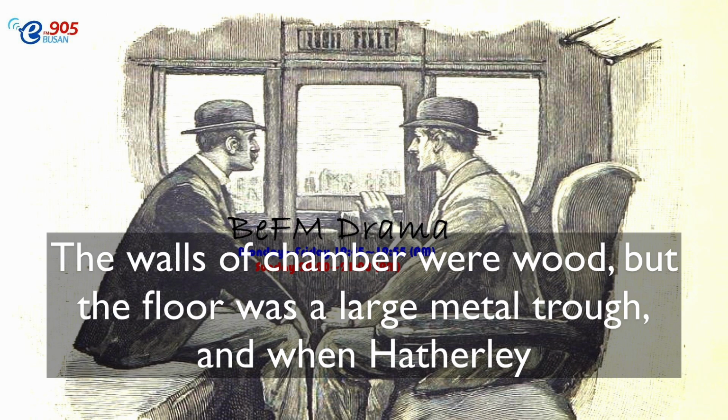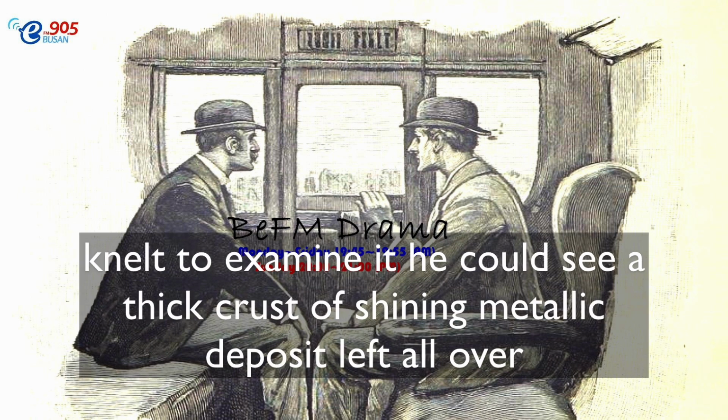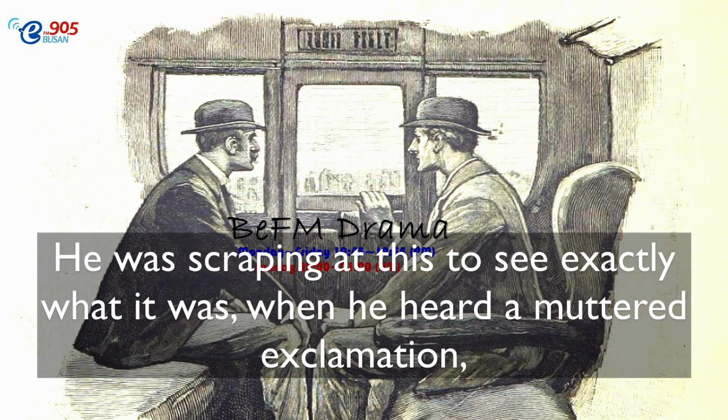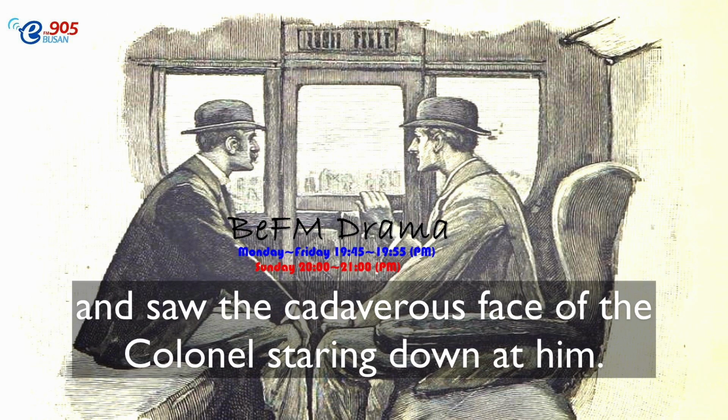The walls of the chamber were wood, but the floor was a large metal trough, and when Hatherley knelt to examine it, he could see a thick crust of shining metallic deposit left all over its surface. He was scraping at this to see exactly what it was when he heard a muttered exclamation and saw the cadaverous face of the colonel staring down at him.